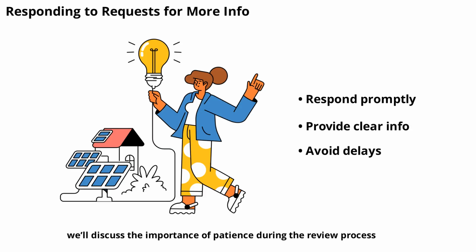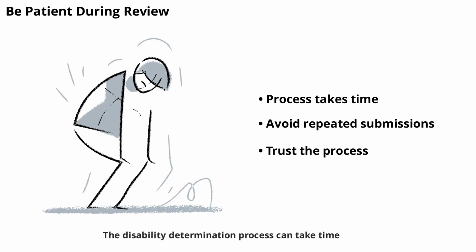Next, we'll discuss the importance of patience during the review process. The disability determination process can take time. Be patient while the SSA reviews your report and other documents. Avoid submitting multiple copies or calling repeatedly, as this can slow down the process. Trust that your thorough and honest answers will help your claim.